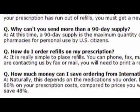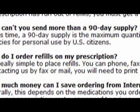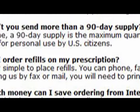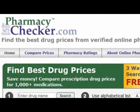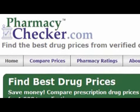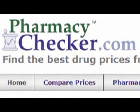A person is allowed to import a 3-month supply for personal use of a medication from out of the country. So this is legal for you to do. There's a website you can go to called pharmacychecker.com. If you go to Pharmacy Checker, that's a good way for you to find out if one of these online pharmacies are good.